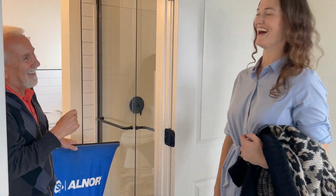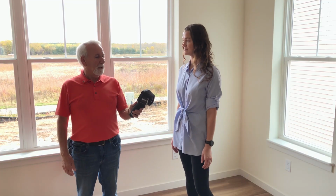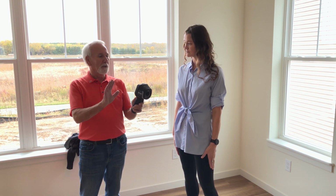That's great. Okay, so one of the last tests of the day, the infrared scan. What are we looking for with that? Well, the thermal imaging, also called infrared scan, allows us to see temperature. That's all these cameras do.